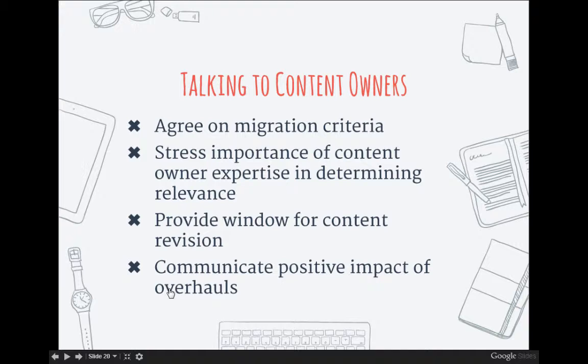You also want to stress how important it is for them to participate in this relevance question. Most of the time, you're not going to have the subject matter expertise to say that a particular topic area isn't really relevant to the agency's business practices. So you want them to partner with you in that effort and help them understand why maybe every single program and initiative that they run doesn't necessarily have to have its own landing section in the top navigation of your website.